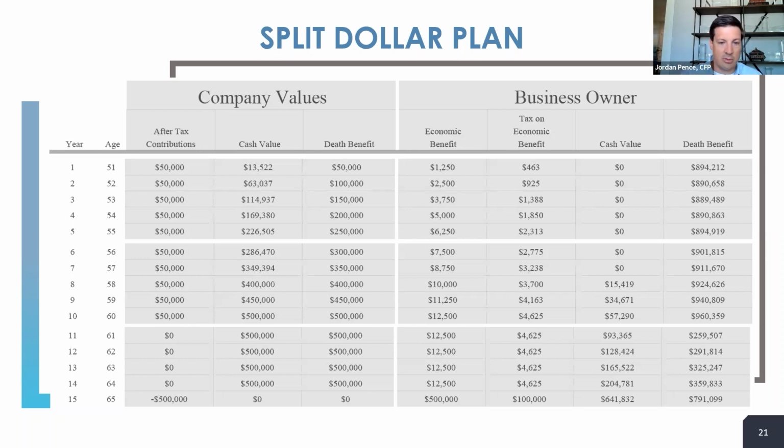Now I'd like to really address this year 15. So in theory, you could keep this sort of split dollar arrangement going for maybe eternity. You could just keep it going. You keep paying the economic benefit tax. However, what I'm showing in here isn't probably how you would actually do it. You might do it a myriad of different ways, but I'm showing it where you're rolling out of the split dollar plan all in 1 year.